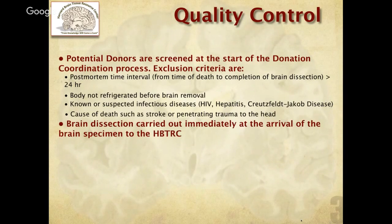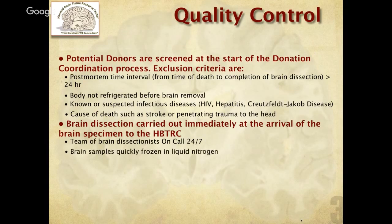In order to keep the quality of the specimens as high as we can, we carry out a brain dissection immediately upon arrival, again to keep the postmortem time interval as short as we can. As I mentioned, we have a team of brain dissectionists on call 24/7, so they often come at 3 o'clock at night to dissect the brain.